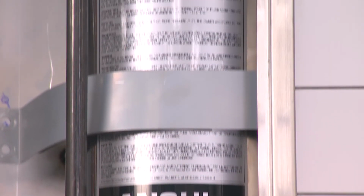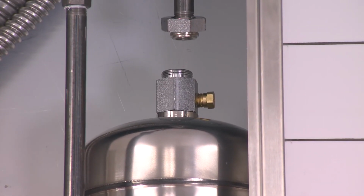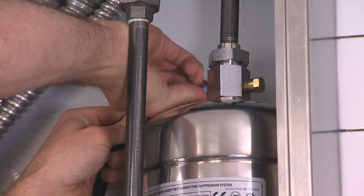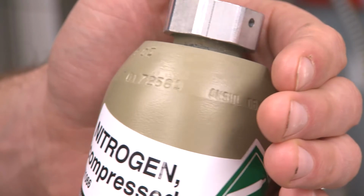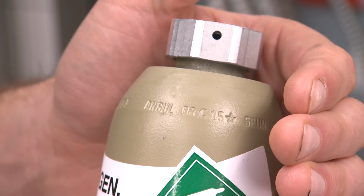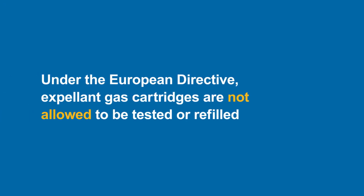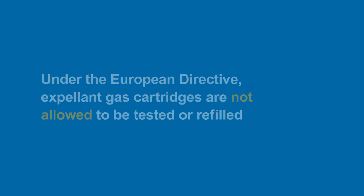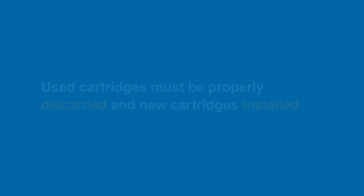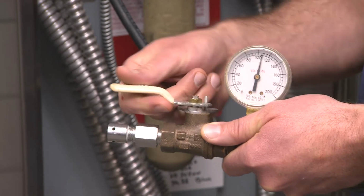If your system has red mild steel tanks, those tanks will be replaced with stainless steel tanks. Each quarter-inch gas hose assembly will also be tested or replaced. The date stamp on the cartridge will be verified. The cartridge must be hydrostatically tested or replaced at least every 12 years. Under the European directive, expellant gas cartridges are not allowed to be tested or refilled. Used cartridges must be properly discarded and new cartridges installed. Finally, the expellant gas regulator on the release mechanism must be flow tested.